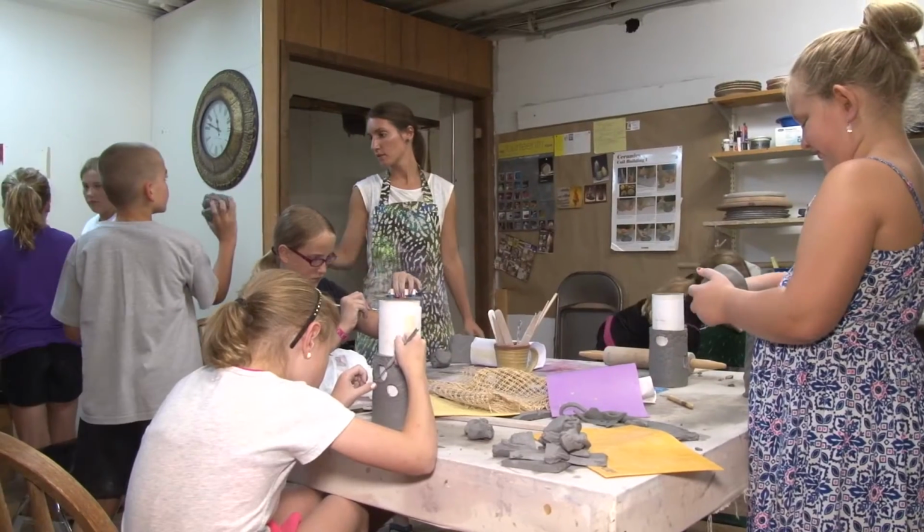The kids had a lot of fun building several projects. So we started by making monster bowls where kids worked with a pinch pot and added fun details to make it their own and make it creative. After that, we started the fairy houses.